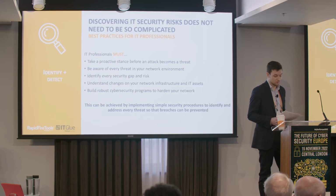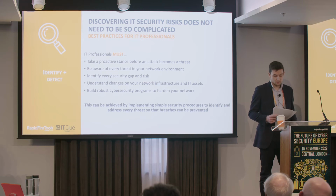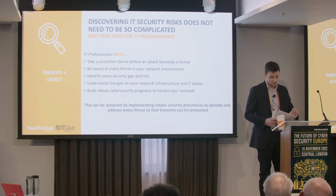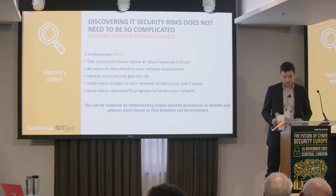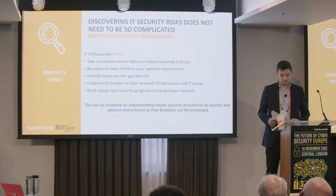Best practices to avoid cyber attacks largely focus on taking a proactive stance before an attack becomes a threat by preparing employees, systems, and procedures. You can prevent a breach, or minimize the effort it takes to recover from one the next time.